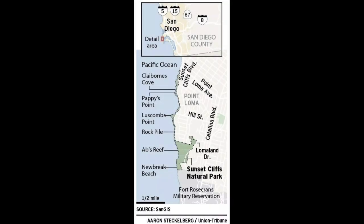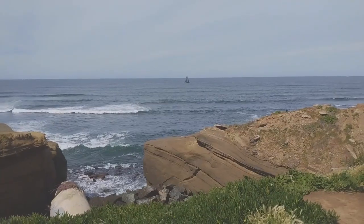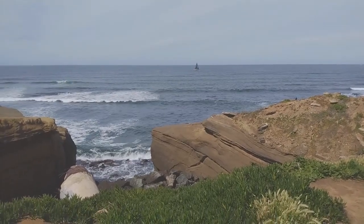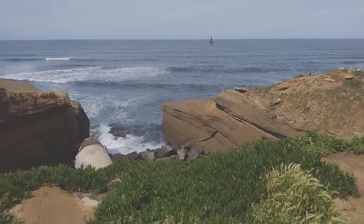Sunset Cliffs Natural Park consists of 68 acres of land stretching for 1.5 miles between Ocean Beach and Naval Base Point Loma. 18 of those acres are known as the linear section, while the remaining 50 acres are the hillside section. Sunset Cliffs is so named because it is a popular place to watch sunsets. In fact, many people come to Sunset Cliffs to walk, jog, picnic, host weddings, or simply relax.